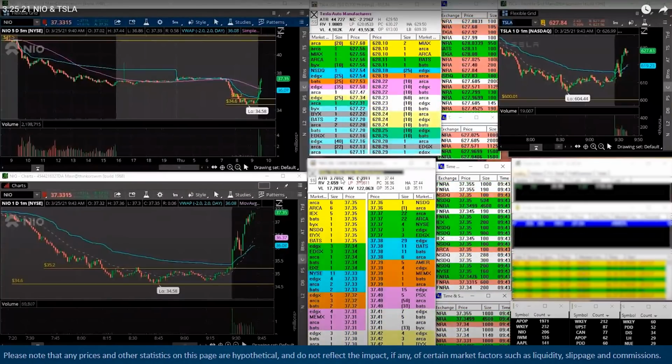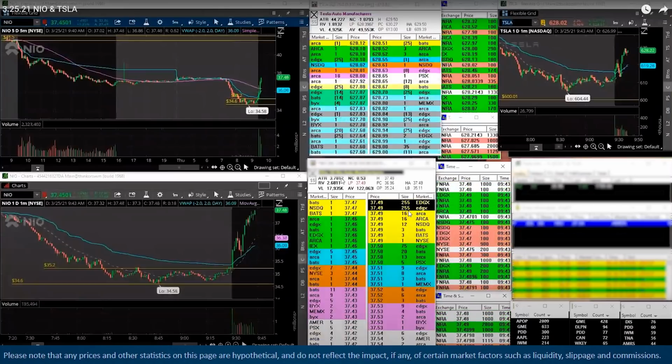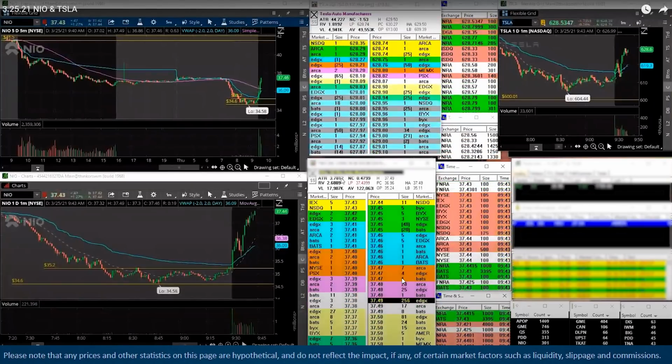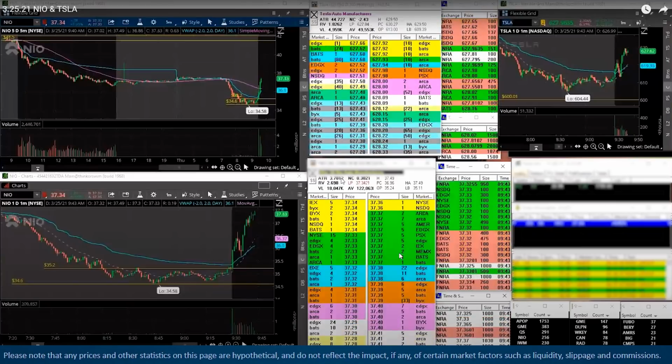It's getting pretty extended on the 1 minute. So if this is going to break out, it kind of needs to get some real confirmation. Offers here stacked at 37.49. They're trying to decrement them. They can't. So that's a clear sign for me that I'm going to be getting ready to exit.